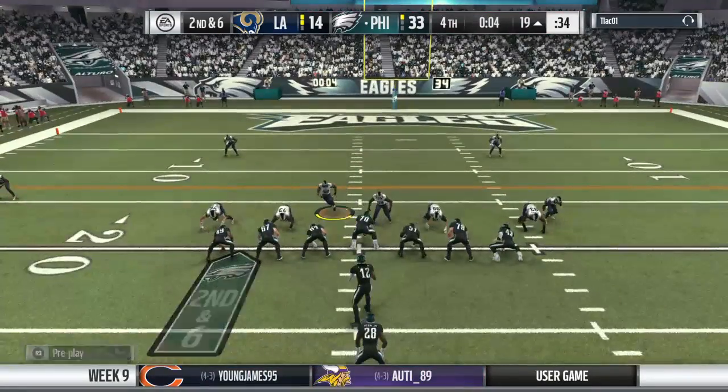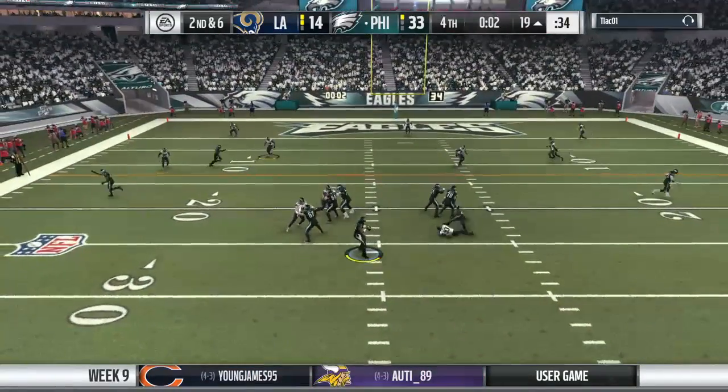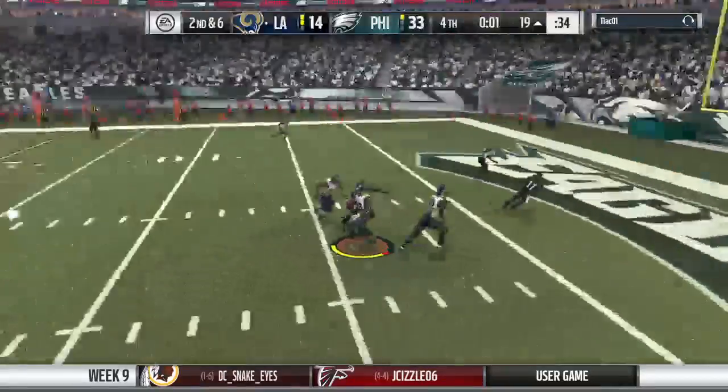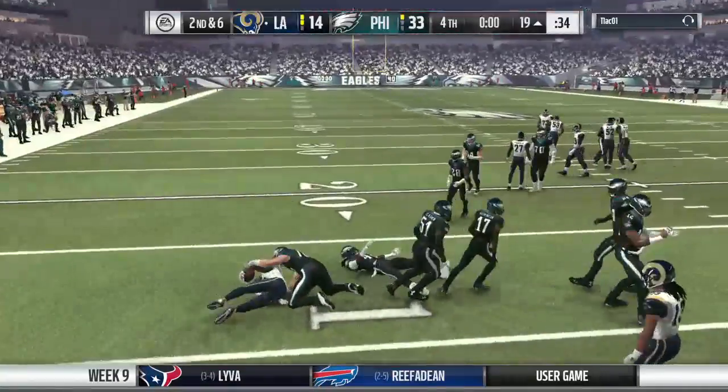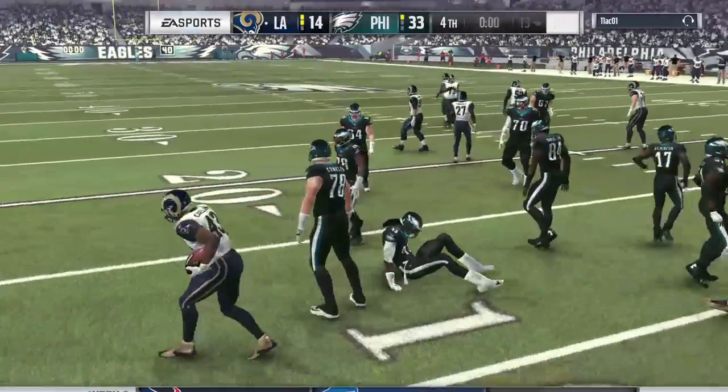All right, here we go. Now it looks like he'll throw here. He rifles one that's intercepted. A great read, and it's picked off. And that will write a finish to this ball game.